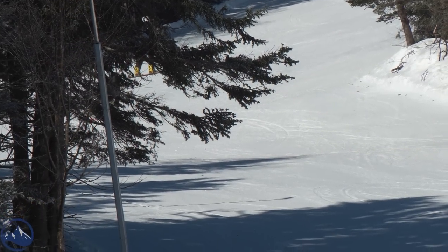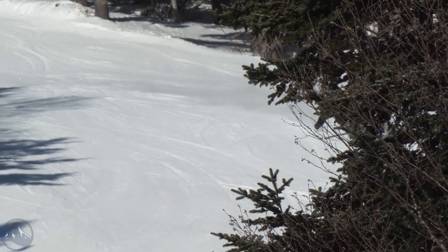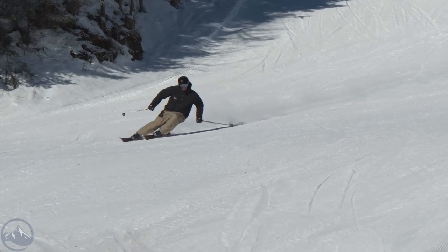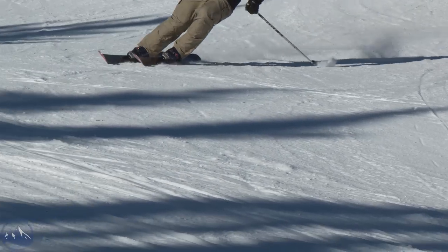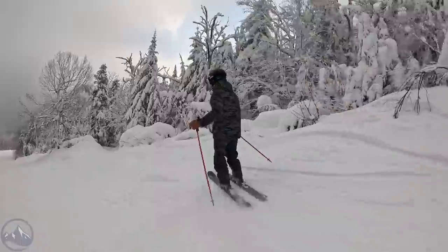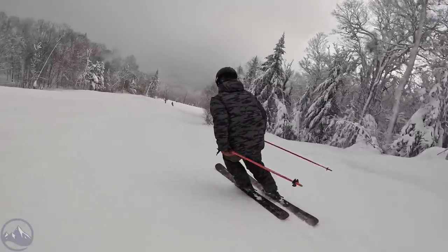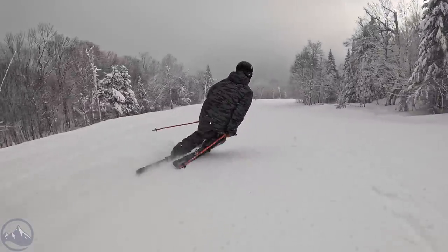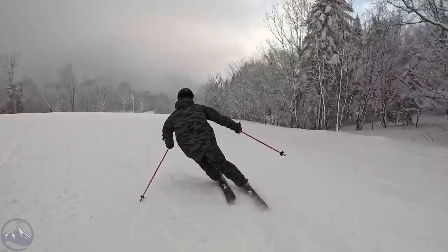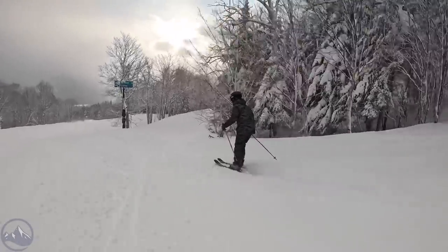I know there are lots of people that love that Enforcer 100. I certainly don't dislike it, but it can be a bit of a handful. It's pretty darn strong and fairly flat in the tail. And I mostly just loved skiing groomers on it. When you get up to 100 underfoot and your focus is groomers, or that's the thing you like most about the ski, I don't think that's necessarily a good thing.